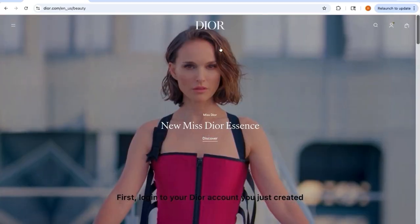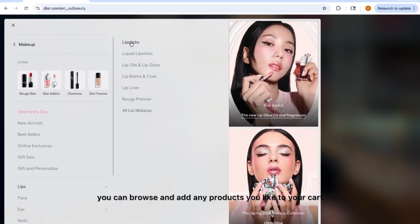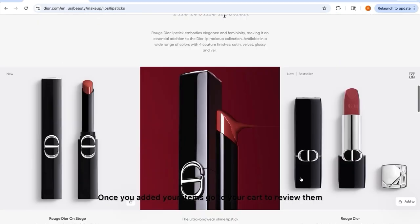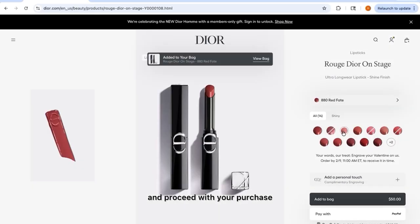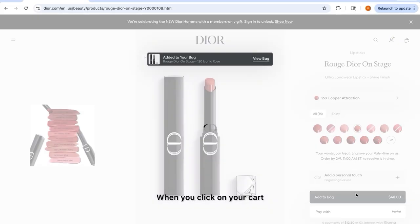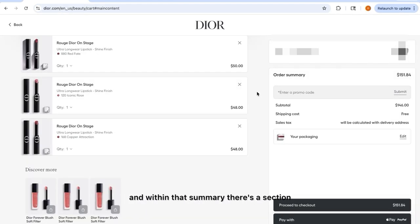Here's how to get the freebies. First, log into your Dior account you just created. From your account, you can browse and add any products you like to your cart. For demo purposes, I'm adding a few lipsticks. Once you've added your items, go to your cart to review them and proceed with your purchase. When you click on your cart or view your cart, you will see the order summary, and within that summary is a section labeled Enter Promo Code. Simply type in your promo code and click Submit.